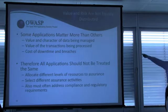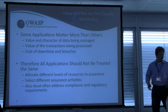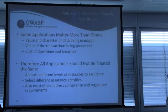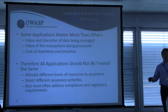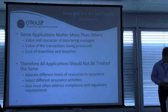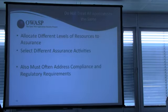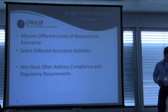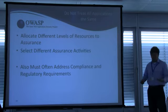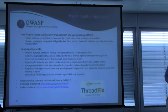The value or the character of the data being managed, the value of the transactions, the cost of downtime. So you can't treat all applications the same. You're going to allocate different levels of resources, and of course, distorting all of the decisions you might make here are compliance requirements that get imposed on you, that may cause you to scan or look at certain applications and not look at others. And so as you're crafting your program, you need to allocate different levels of inspection to these and pick the different types of assurance activities based on the level and the importance of the application.